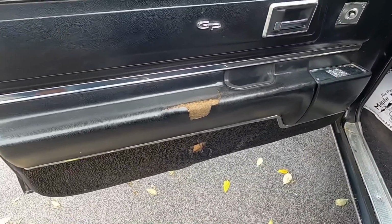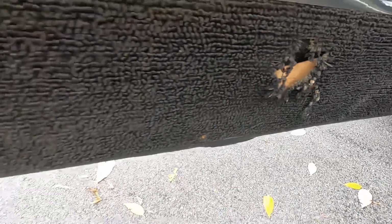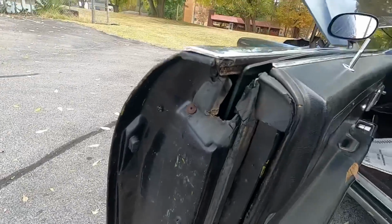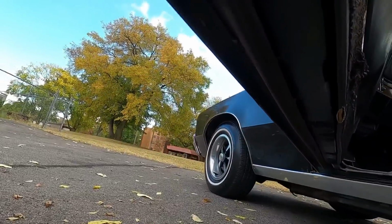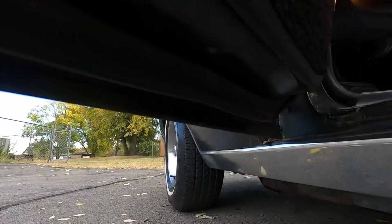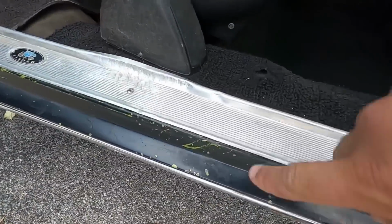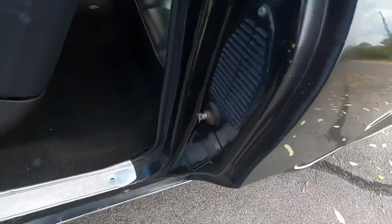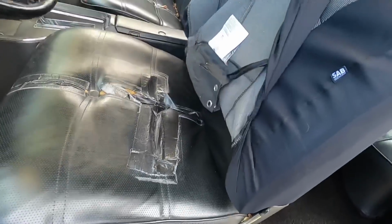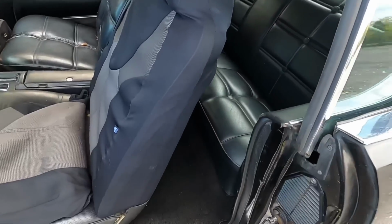Your door handle has got some wear. Same one down at the bottom where the carpet is. At the bottom. Spot here. The seat, she's ripped up at the bottom. Got a seat cover up top there.